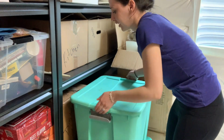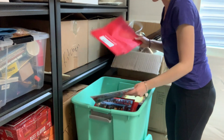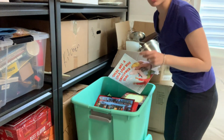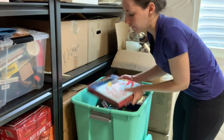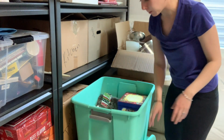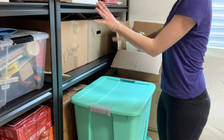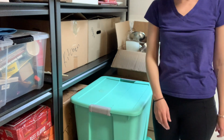Not empty, certainly. Oh, okay, so in this one, I have more gift bags. And then I have Christmas books. It was a tradition in my house when I was younger for my mom to read us books on Christmas Eve, so I have a few books for my collection and my future kids. That is it, seemingly. So this box is all stuff that's going to be kept and eventually reorganized into all of this.